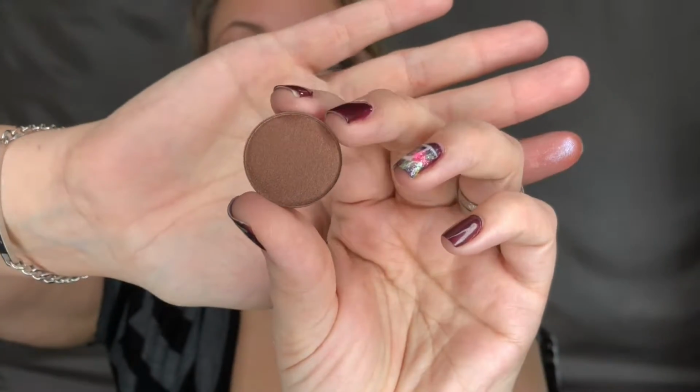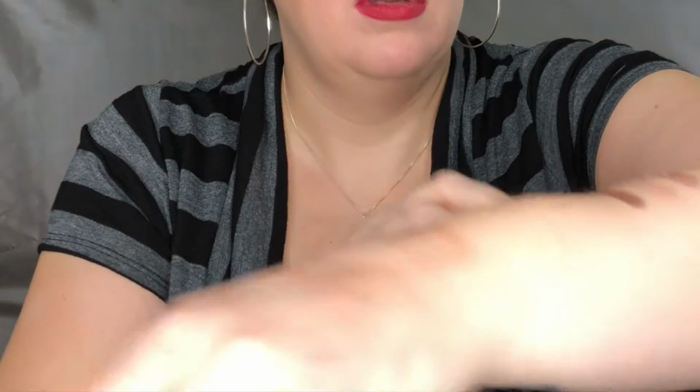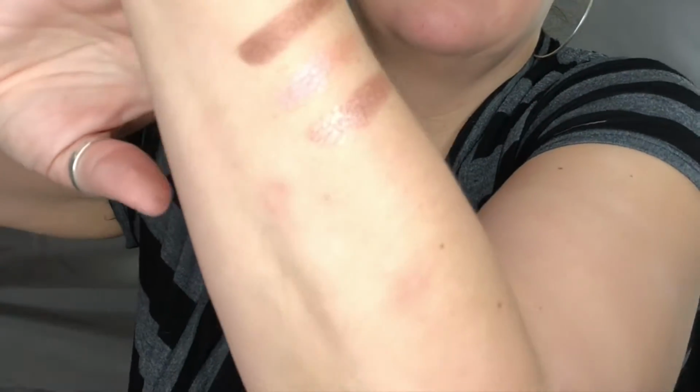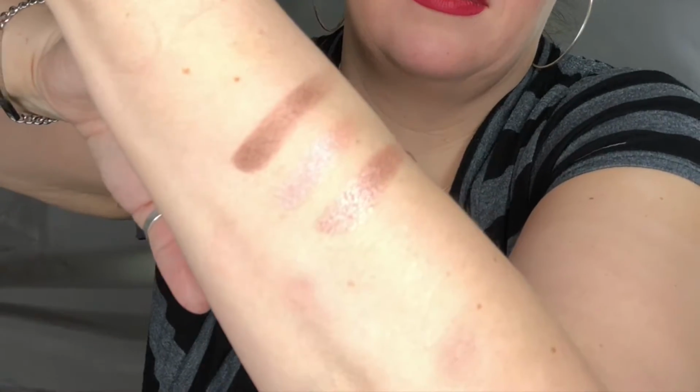All right, next is Boxer. Boxer is a really pretty, it's almost like an orange brown. It's still got the shimmer to it. See that? Darker, still got quite a bit of glitter in it.